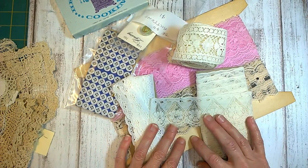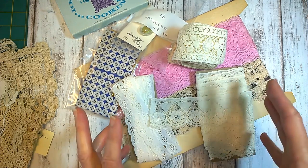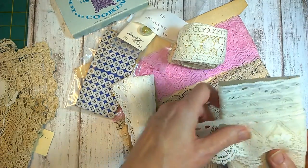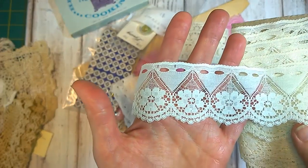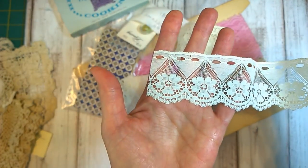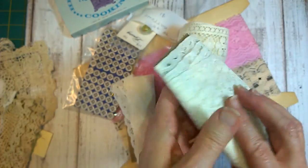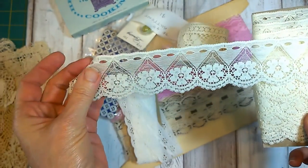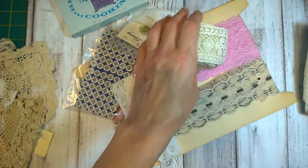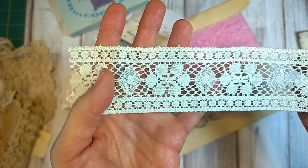So I thought what I would do is start out with the items that I plan to be putting into my shop. I'm going to start with this beautiful vintage lace. Is this not gorgeous? Oh gosh. It is really pretty and so soft. Just wonderful. So I am going to have this in my shop, and this beautiful lace here, this trim.